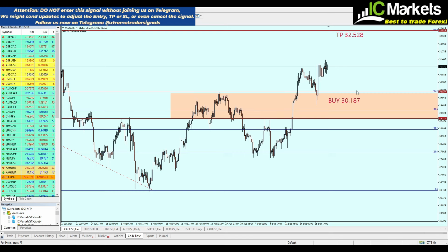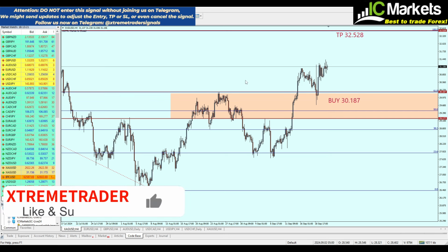Hello everyone, I hope you have taken my silver signal of last week and bought it exactly at 30.187. This was really a good signal, and so far we can see almost 100 pips of profit. Congratulations to those who have taken this signal.